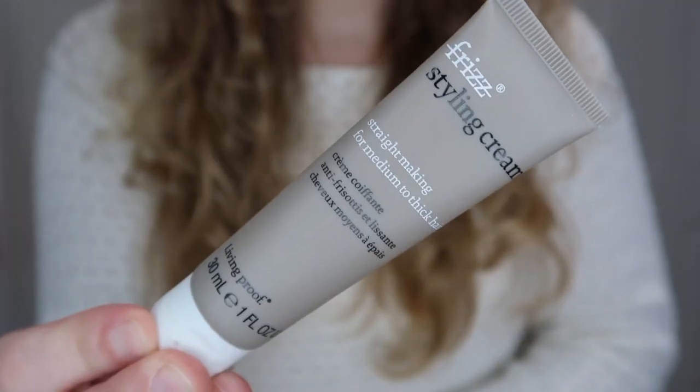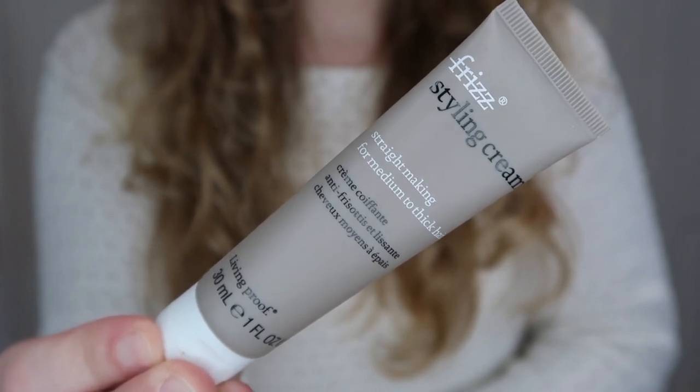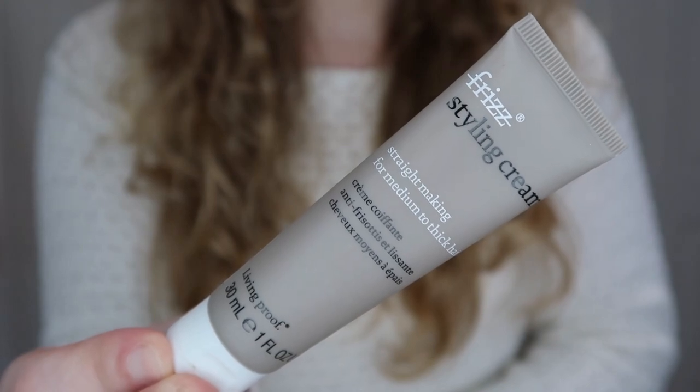Last hair care product that I am decluttering, this one I can just pass on, I'm pretty sure. This is from Living Proof, and this is their styling cream, and it's straight making for medium to thick hair. And I just don't straighten my hair, like, ever. I used to, and that's probably why I had this and I kept it for so long, but I just don't do that anymore. I've learned to embrace my curls as they are. So I don't think I need this.